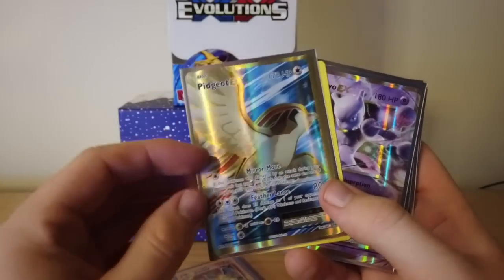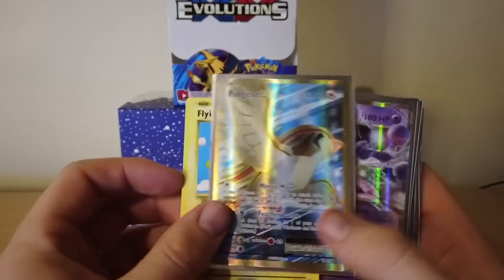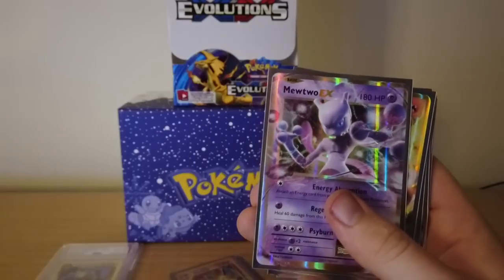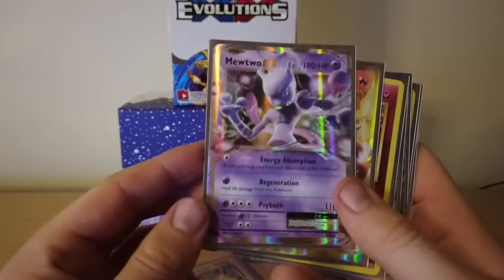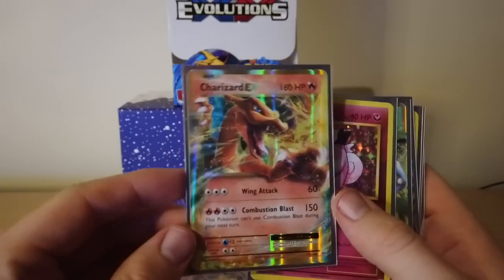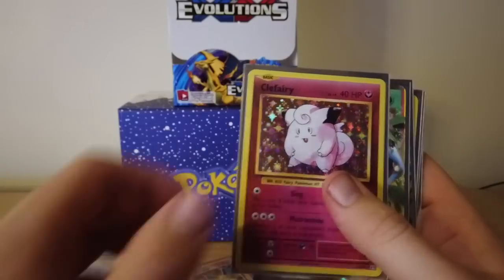Texture cards are really cool. We got the Pidgeot EX. So these are the full arts. We also have another Flying Pikachu in there. Oops. Look at that. Pidgeot. We have the Mewtwo EX, which is a super cool card. Charizard EX to go with our base set Charizard.